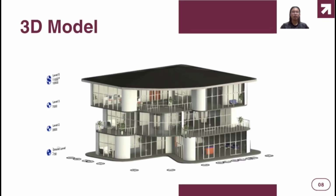Here is the 3D model of our proposed office building, developed using Autodesk Revit. The structure is a 3-story detached office building with a modern curved design. Starting from the bottom, we have the ground level, which has the main entrance and essential public areas such as the lobby and sitting areas. Next, on level 2 and level 3, we have open office space, private office space, and shared amenities designed to support a collaborative and productive work environment. Each level is designed with large glass panels to maximize natural lighting and promote a comfortable working atmosphere.